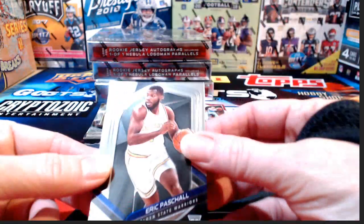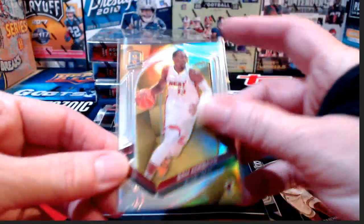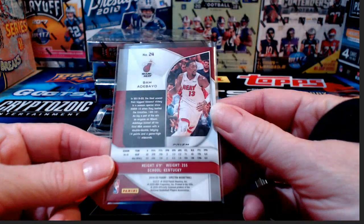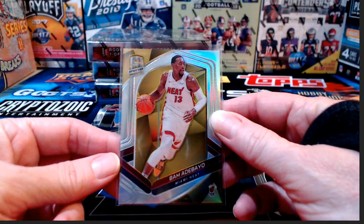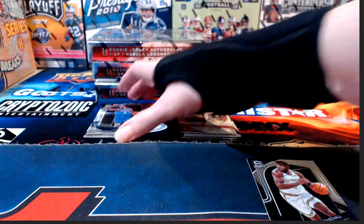And then looks like we've got another base there, and this is a prism base. You see those pretty little rainbow of colors there, which clues us into that. And it's for the Heat. It's Bam Adebayo, and it is numbered to 10. So, how about that? Big man Bam Adebayo to 10 for the Miami Heat is a nice little hit there.